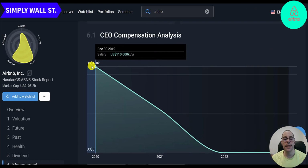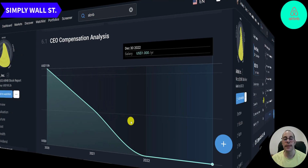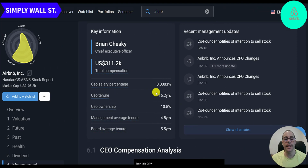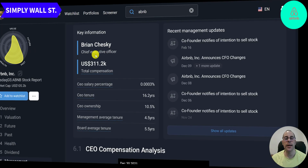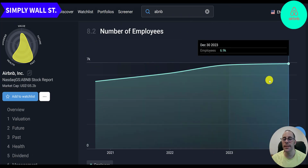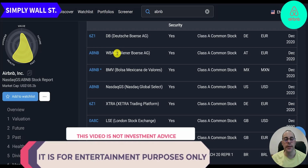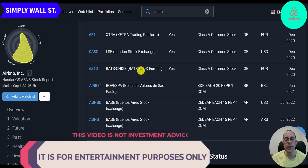In 2019, the CEO got paid $110,000. Now he gets paid $1. Those are the types of CEOs I like to invest in. His tenure as CEO is 16 years, total compensation $300,000. Their employee count went from 5,500 in 2020 to 6,900 currently. And the ticker trades on the Deutsche Börse, Wiener Börse, Mexican Bolsa, Nasdaq, Xetra, London Stock Exchange, BATS Europe, Sao Paulo Bolsa, and the Buenos Aires Stock Exchange.